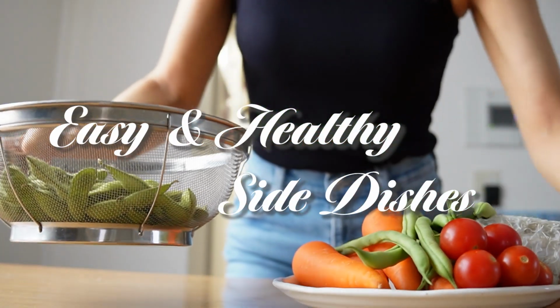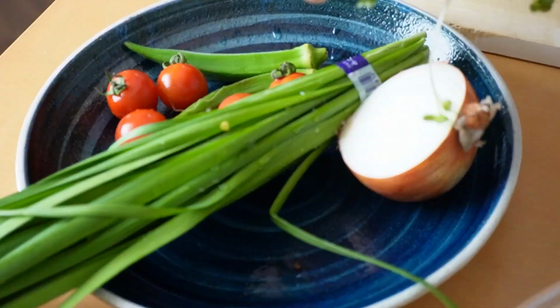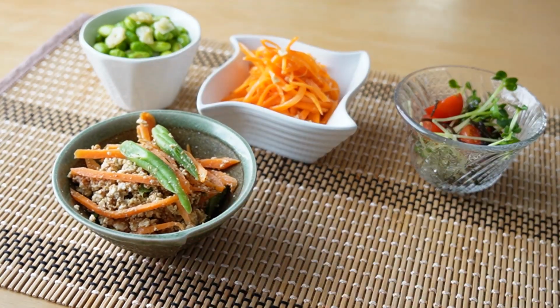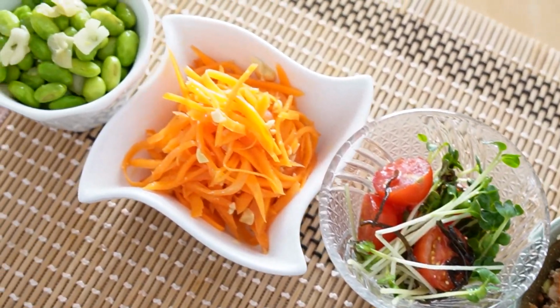When you make a big bowl of pasta but feel like something is missing, why don't you add quick and easy side dishes to elevate your meal? I picked my favorite 5 side dishes and had my family judge at the end.